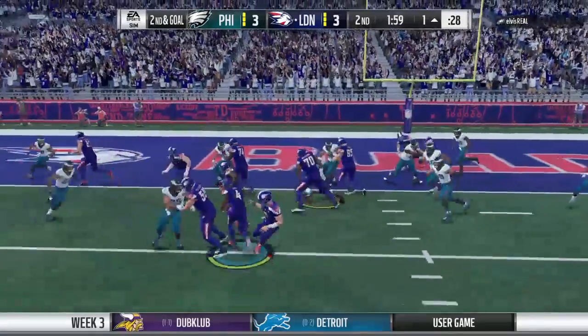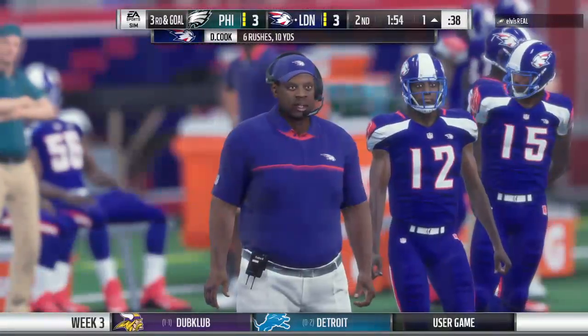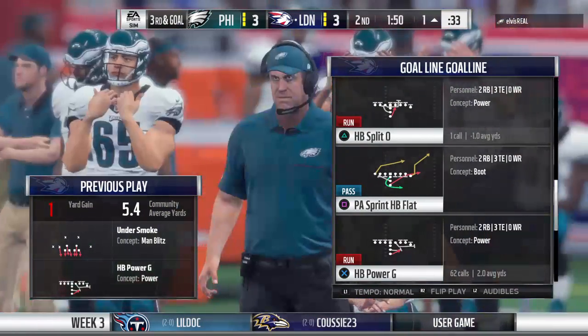They come out here in the eye. They'll run for it with Cook. Call it a gain of a yard as they get a little bit closer here. It's 3rd and goal. So now things get interesting on 3rd and goal from the 1.